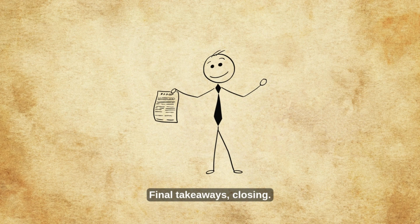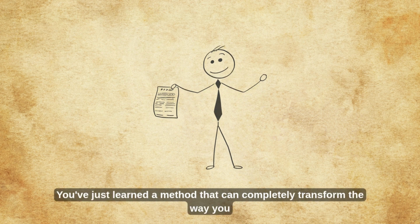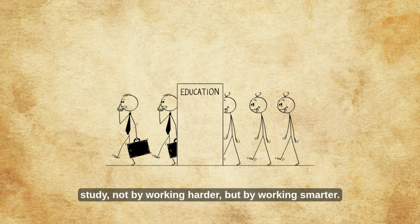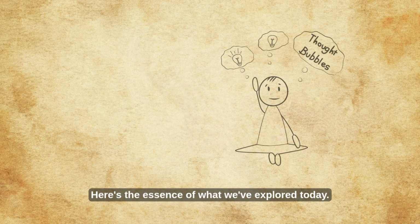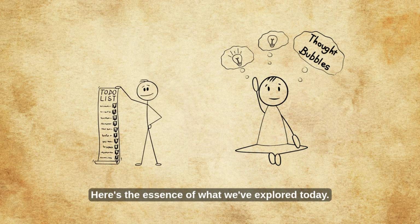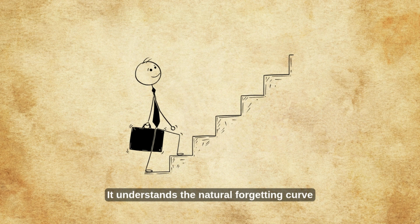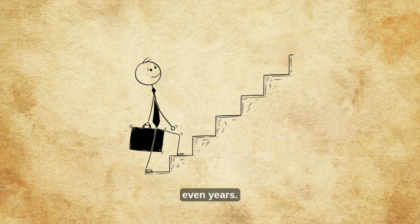Final takeaways. Closing. So let's bring everything together. You've just learned a method that can completely transform the way you study, not by working harder, but by working smarter. Here's the essence of what we've explored today. First, spaced repetition works with your brain, not against it. It understands the natural forgetting curve and uses it to help you remember for months, even years.